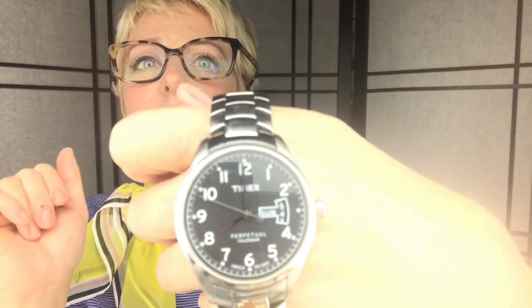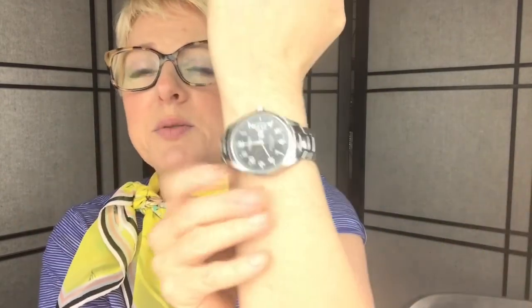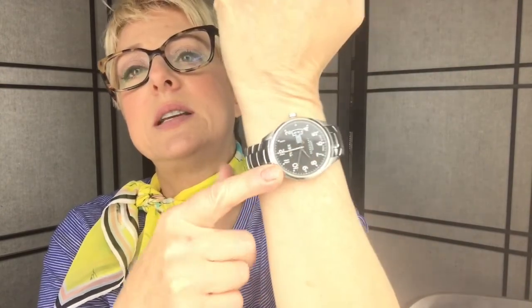I saw this Timex watch in Cosmopolitan magazine. They had it as one of the most fashionable watches you can buy, and I think this was like in 2013 or 12. I love this watch.